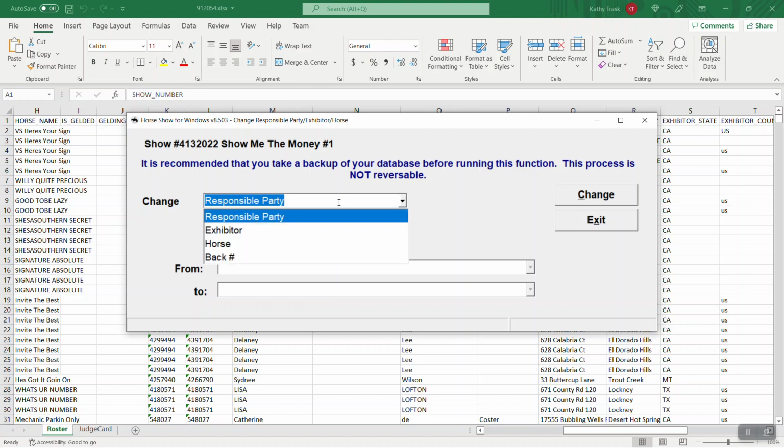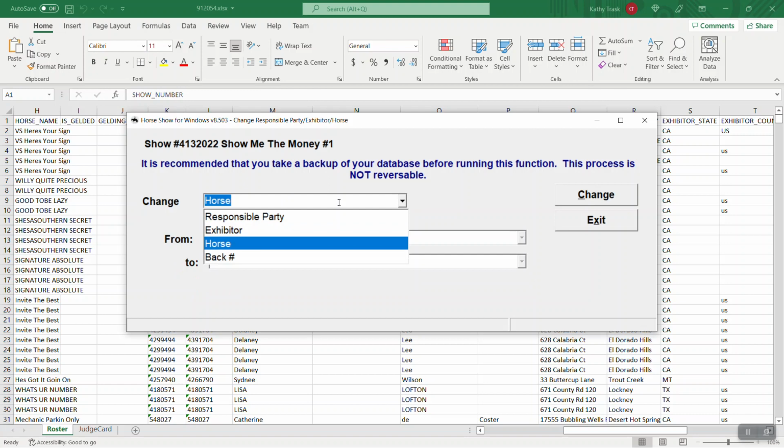For either responsible party, you can change a horse if they have a substitution. They want to keep all the same classes, but Bobo got hurt and they want to have Hyper Monkey come in instead, then change them all. Hyper Monkey. Might be my horse.